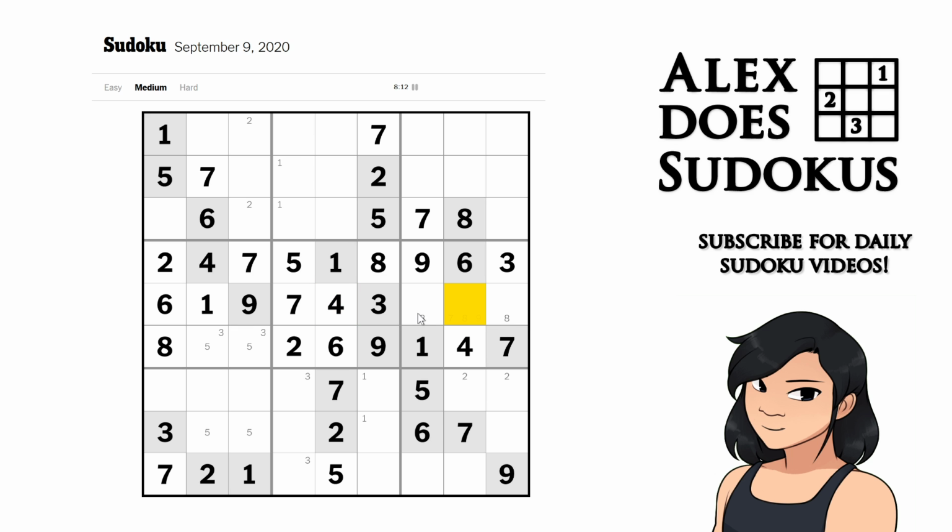So, can I do anything else? These are 2, 8, and 5s. So, 5's over there, so nothing new brought to the table. So, let's carry on with the 5s. Let's finish pencil marking the 5s. So, there we go. 6s.